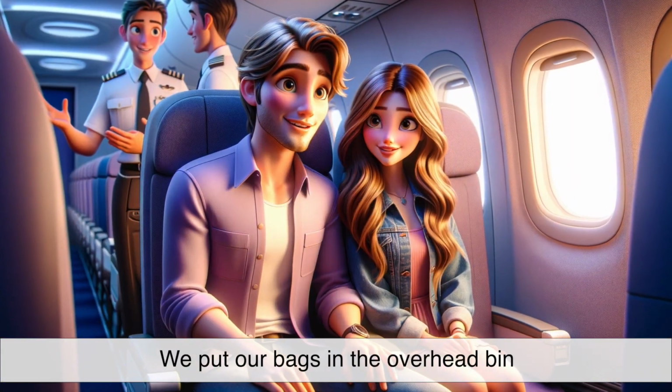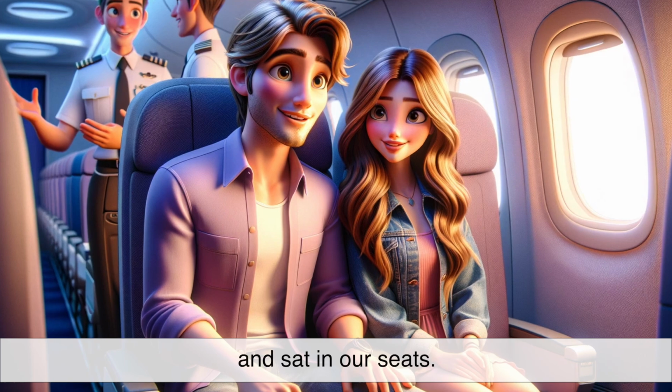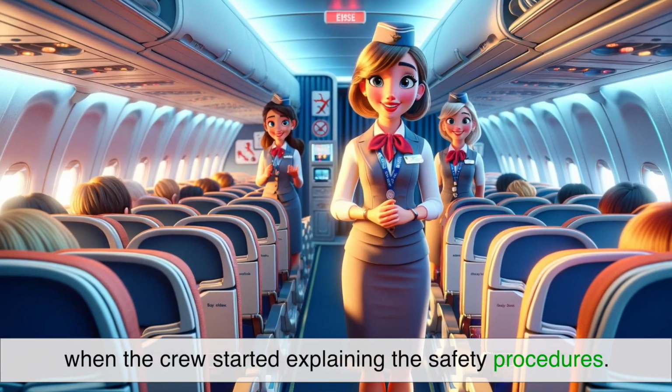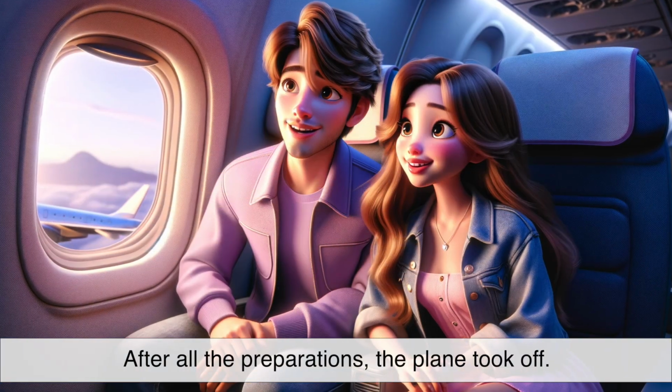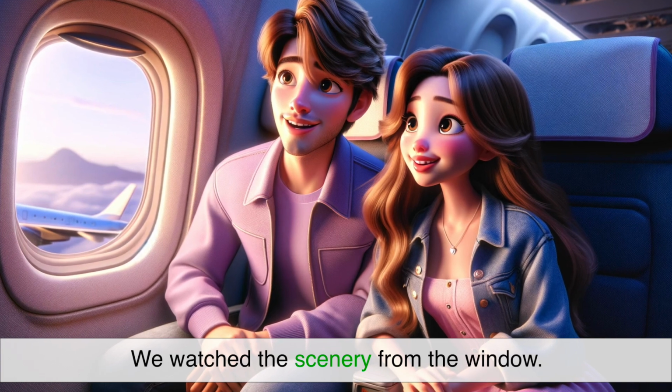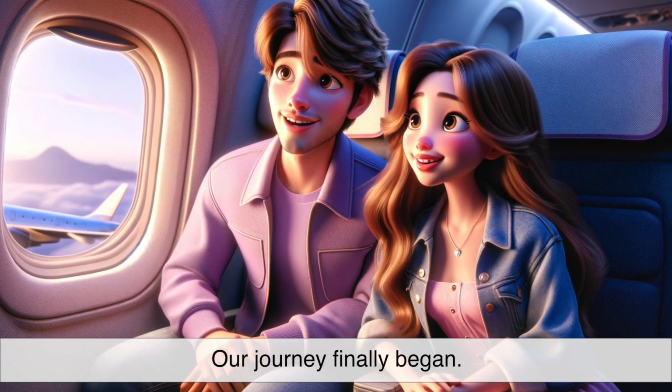We put our bags in the overhead bin and sat in our seats. We listened carefully when the crew started explaining the safety procedures. After all the preparations, the plane took off. We watched the scenery from the window. Our journey finally began.